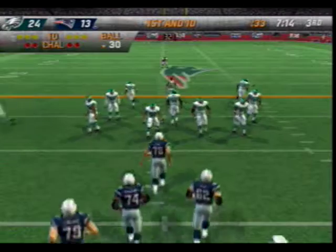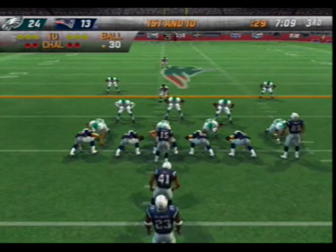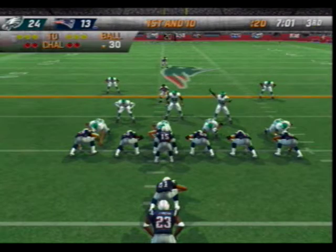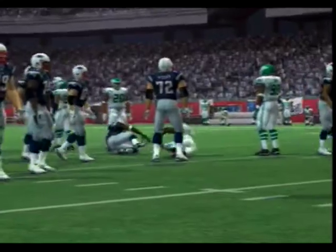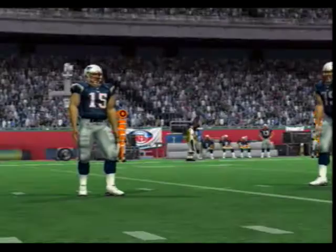First and 10. Ball on the 30-yard line. Here we go. They'll go from the I formation. James is there on the stop. Mixon runs with passes, keeps the defense honest.